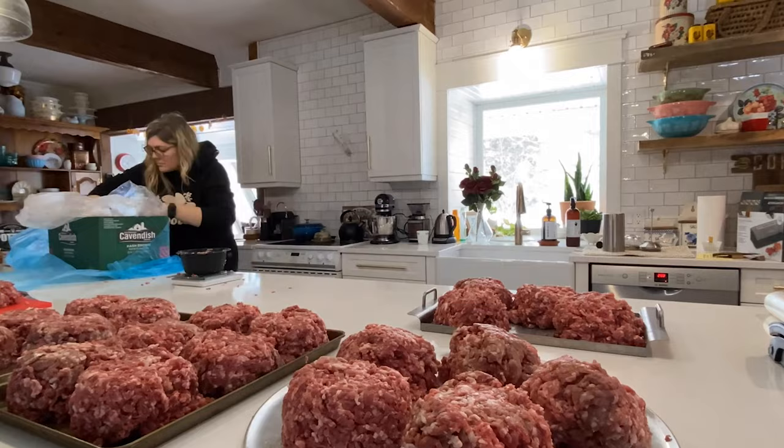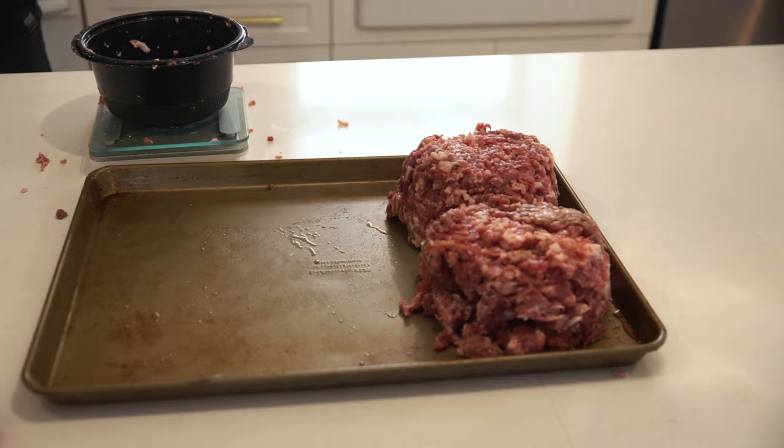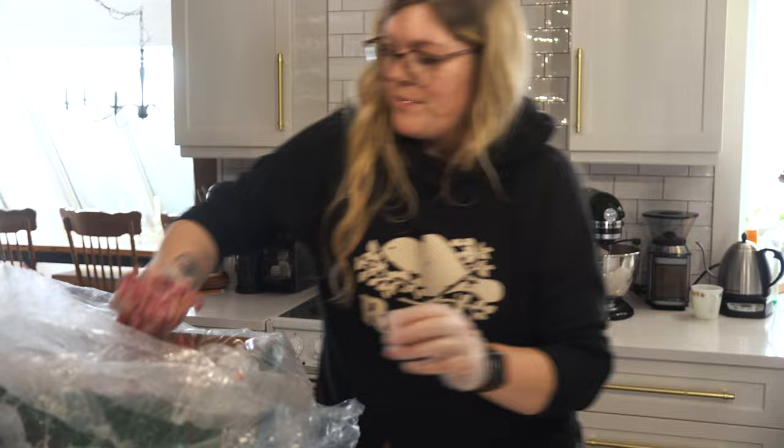I'm measuring out the ground pork into 2-pound portions so that we can freeze it. Hope you like ground pork.